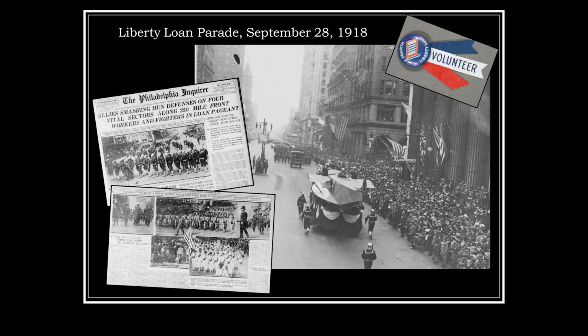If you bought war bonds, you were given one of these pins, as you see in the upper right, a 4th Liberty Loan pin called an honor pin. Remember that 4-minute man speech, don't be a slacker. The two worst things you could call somebody in 1918 were slacker, that is, a person who wasn't doing their bit to support the war effort, or a hoarder, the people who, as we might say today, bought up all the toilet paper and peanut butter and didn't leave any for anybody else, people who were hoarding supplies.